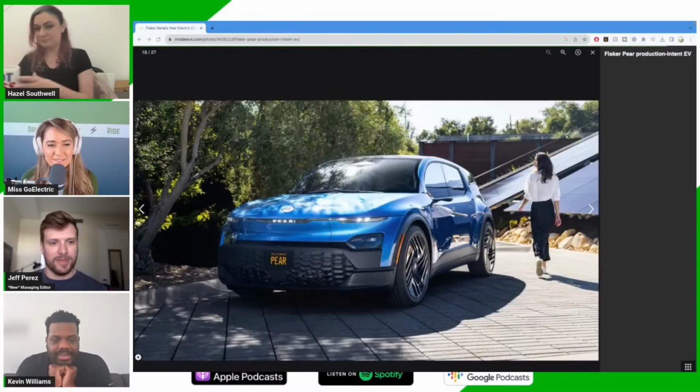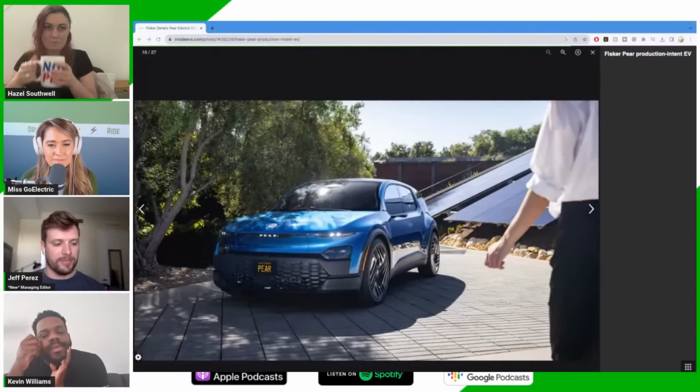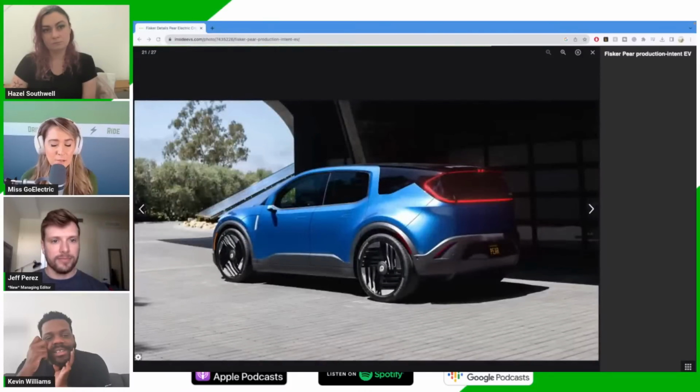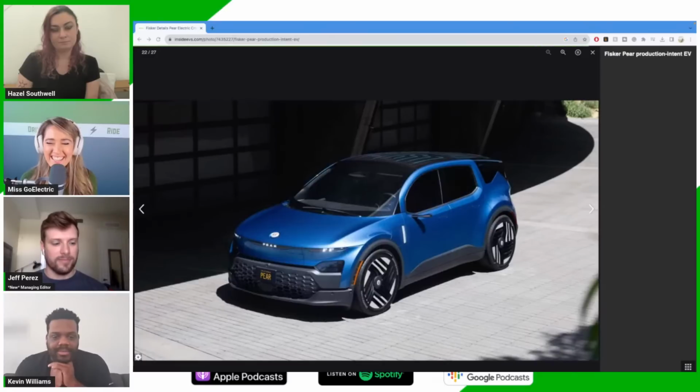I also think that if Fisker does figure it out, they're probably the only ones that could really give the business to Tesla, because their cars are interesting. People are excited. I hear so many people ask, what about Fisker? And to me, I'm just like, well, I'll believe it when I see it. I think he's very good at marketing, but that's just my take on it.